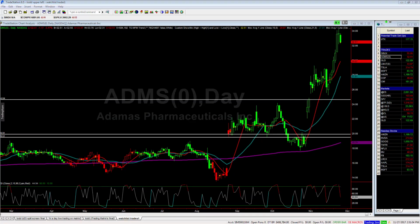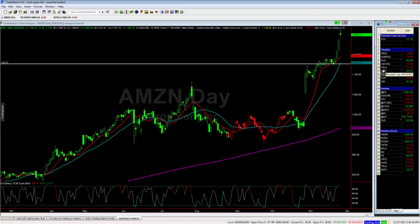For those of you that happen to still be long ADMS, good for you. It looks like we're going to have an inside bar today, right? The low is slightly higher than the low of last week. The high is lower than Friday's, right? So my trailing stop would be below Friday's low tomorrow on Tuesday.